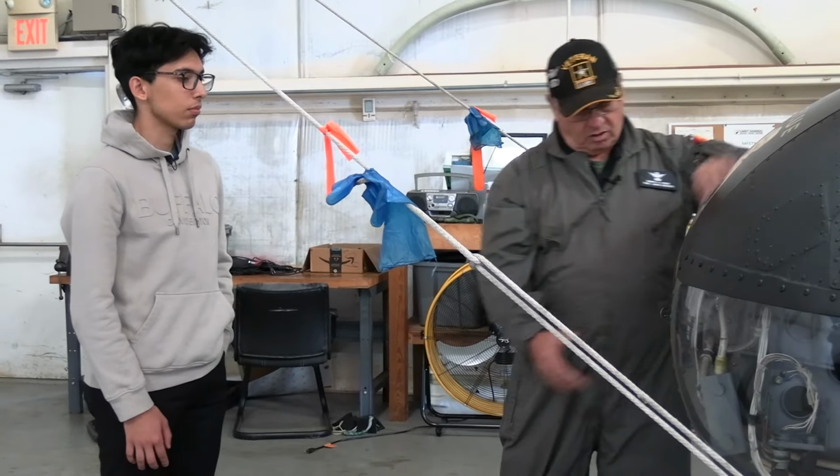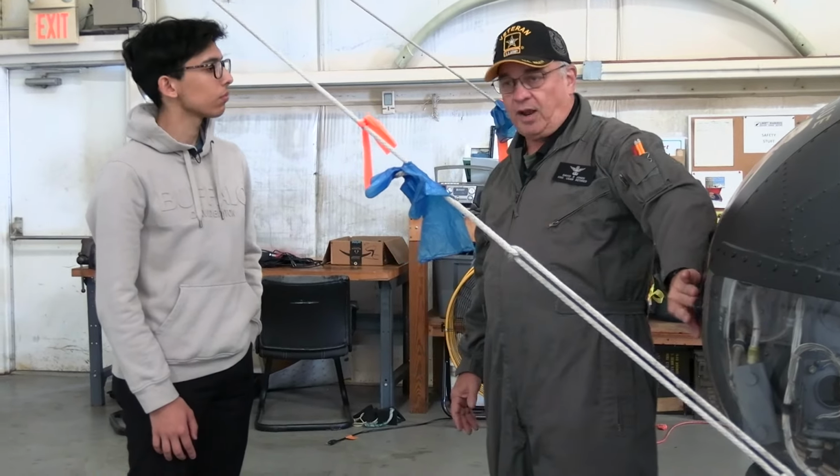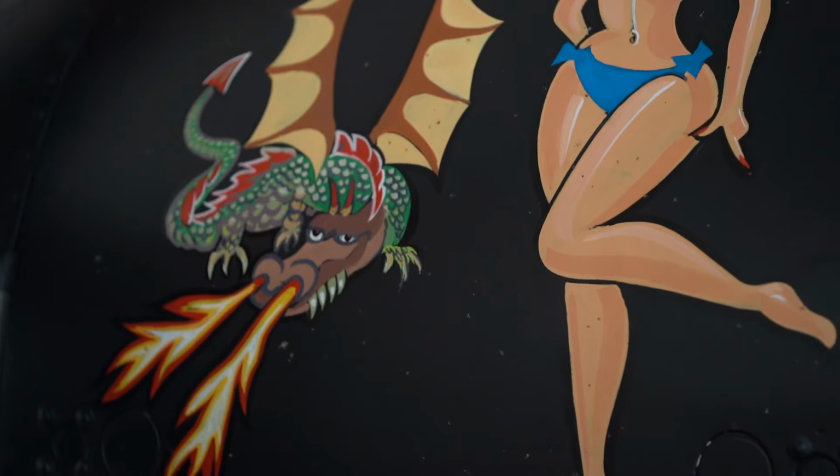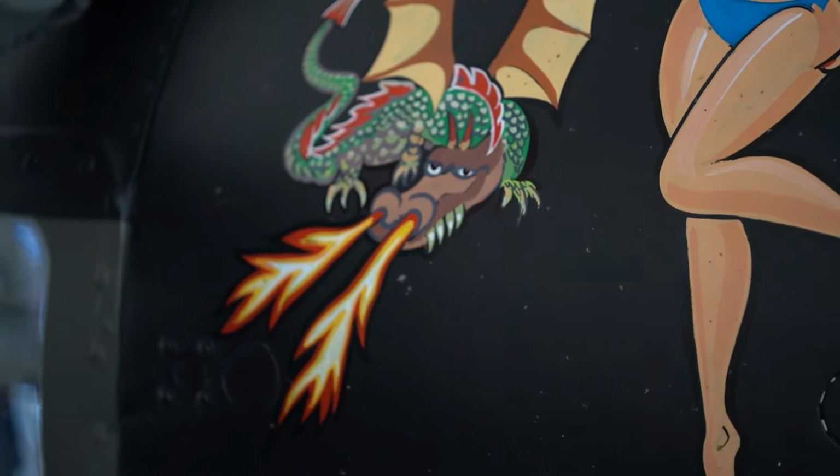He heard we had the aircraft, he painted the nose again. So we like to brag, we're the only people I know that have the original artwork by the original artist painted on the same aircraft in two different countries.